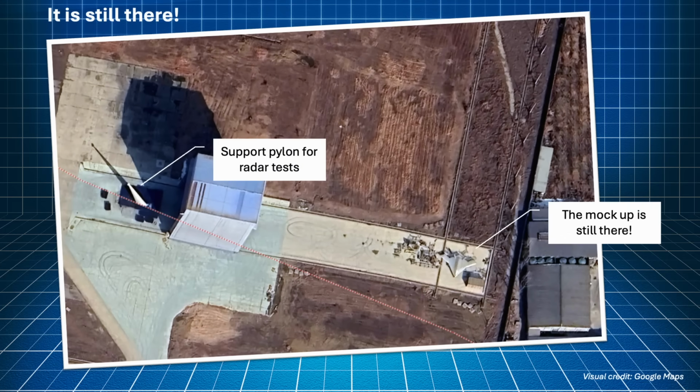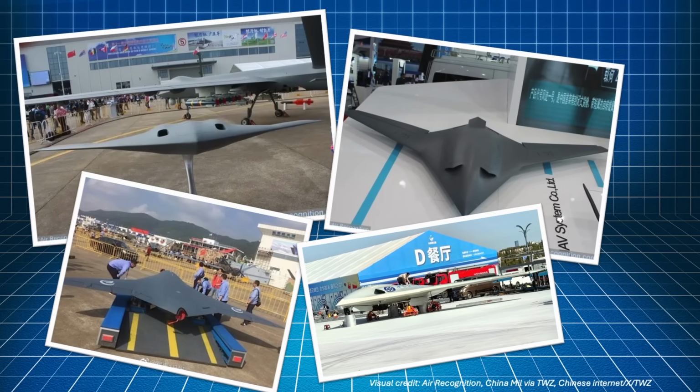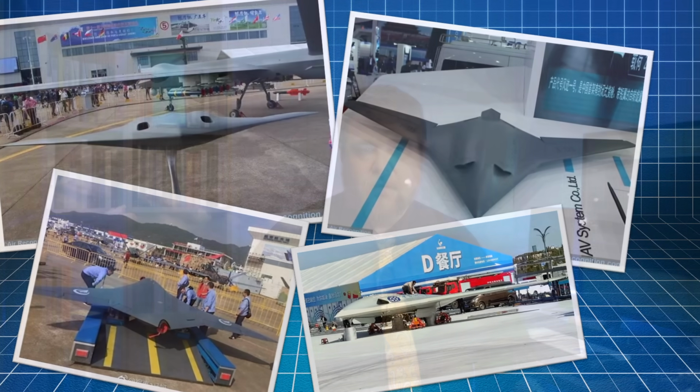At the time, it was thought that it could be the fabled Chinese H-20 bomber, but the recent developments seem to suggest that it was one of the designs considered for the big drones we are covering today. In the same period, many different UCAVs with the same general configurations have emerged, but most of them are smaller, the size of a fighter aircraft or less.